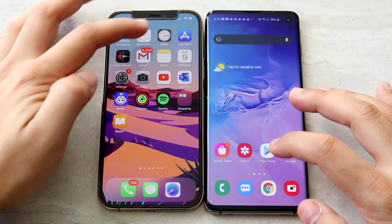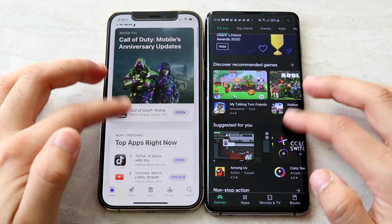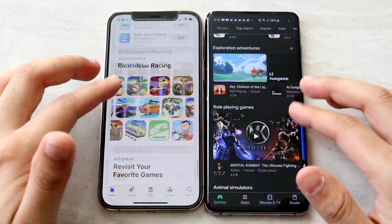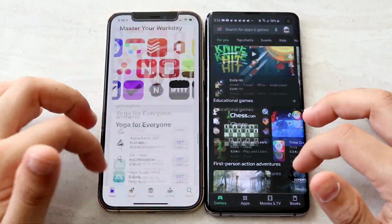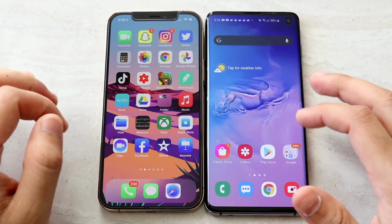Let's do app stores. 3, 2, 1. And the Galaxy S10 was faster there. But the smoothness factor, as I stated, I think I'll still go for the 12 Pro. And I've said this time and time again, but some apps may be faster on the Galaxy side, but the smoothness factor of everything is usually for iOS, especially in app opening speeds for sure.